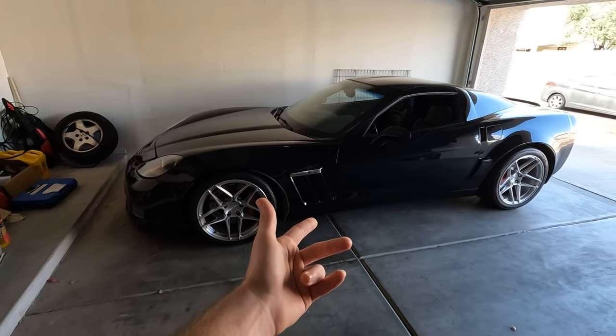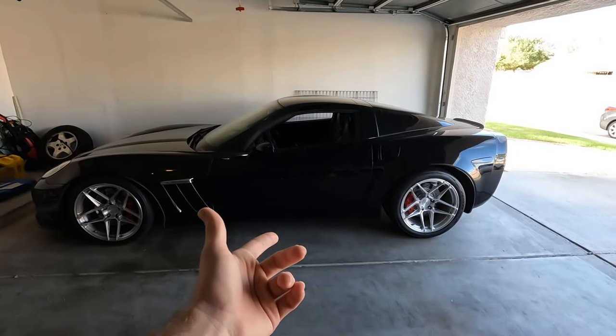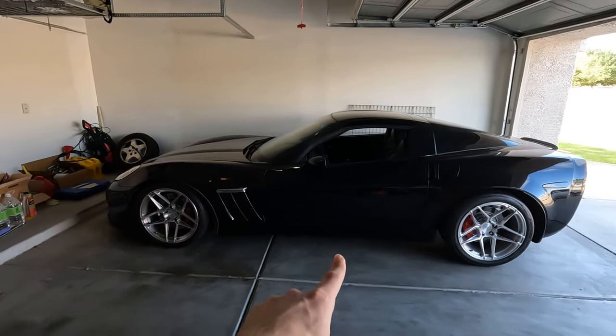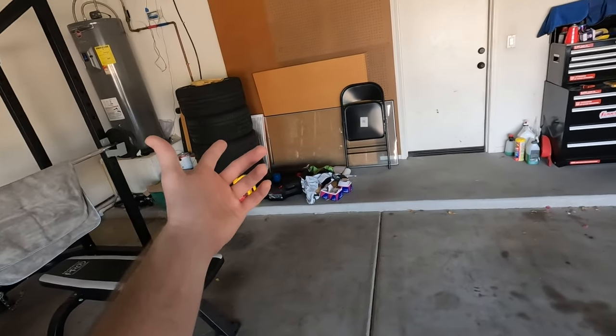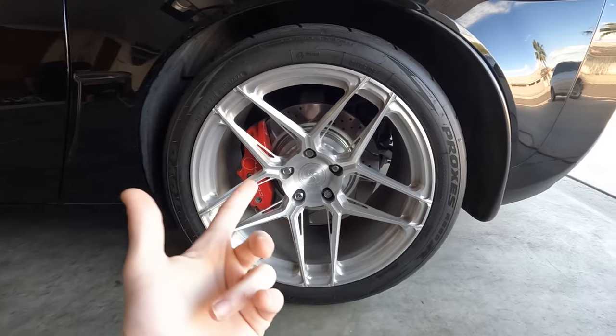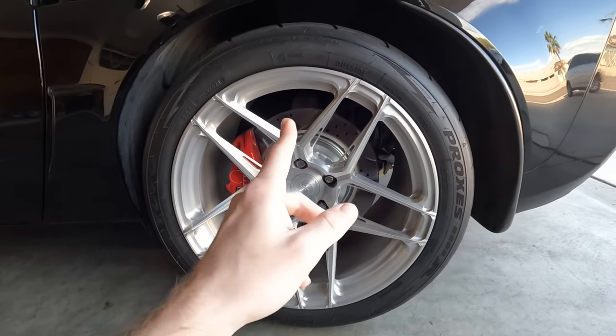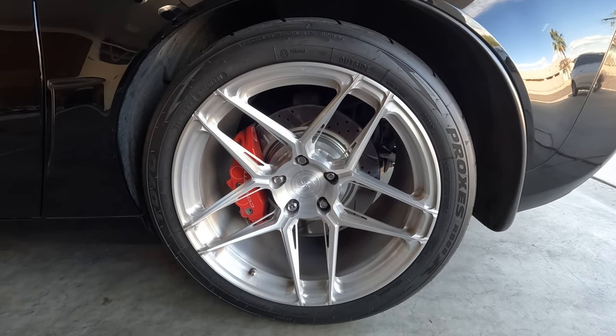Now for the Corvette itself, there are a couple of updates to the car. The biggest thing you might notice is that there are new wheels sitting on the car. Old ones are over there. You would think I would have made a video for these wheels with how much of an arm and a leg they cost me. We're about to wash them, so don't blame me that they're dirty at the moment.